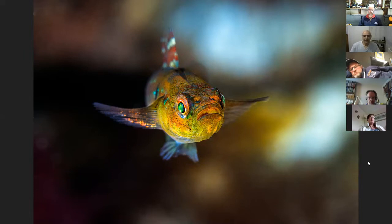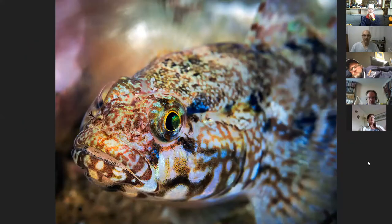And usually it's possible to get closer to animals at night, and that allows anybody to take close-up portraits of common species, such as this rock goby.